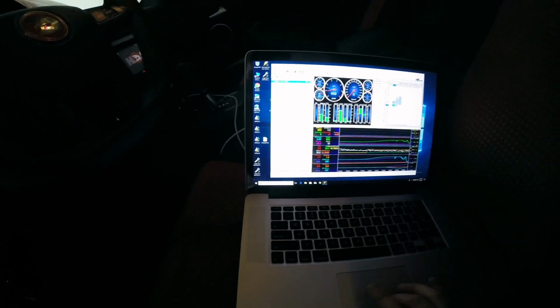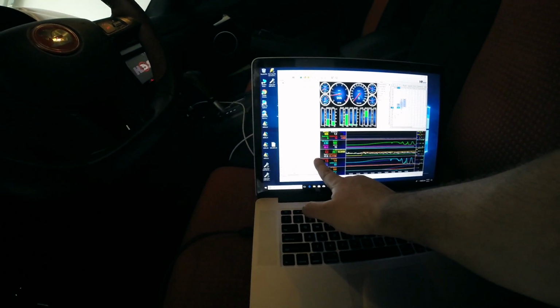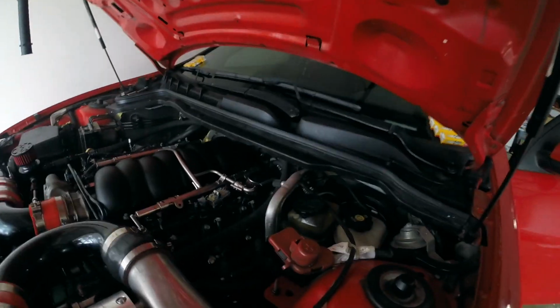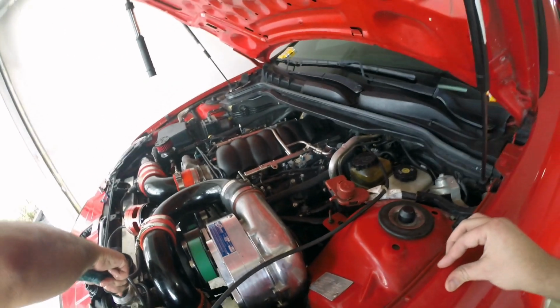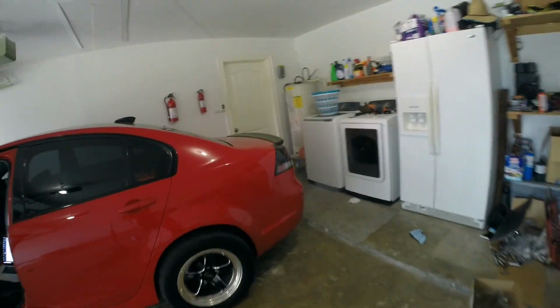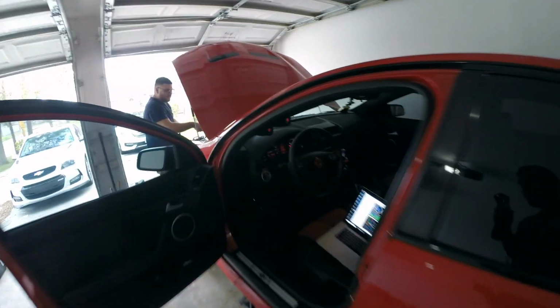Looking here, oil pressure is at 52, so oil pressure is good. We're gonna go ahead and pour some water in here. But I think it's good to go. We're back in business for now, guys. I'm gonna go ahead and run it for a little bit longer and then drain that oil and then put new oil back in.